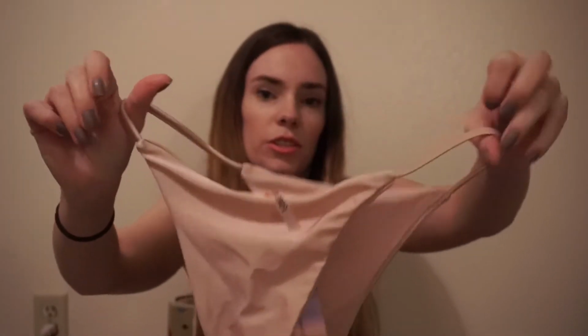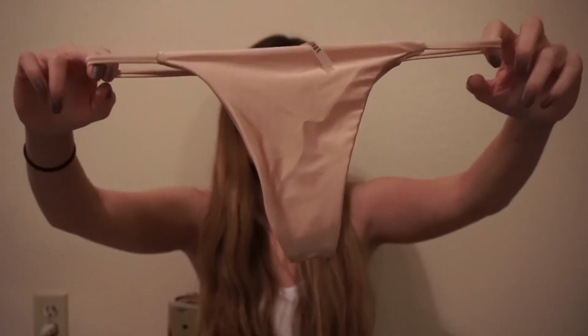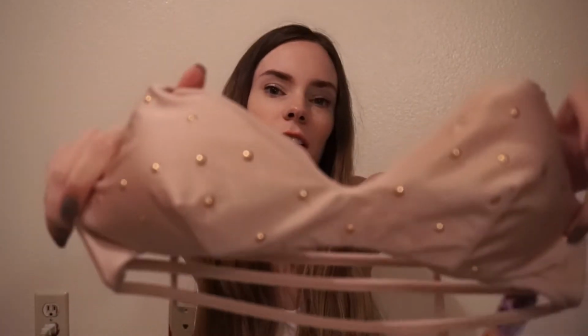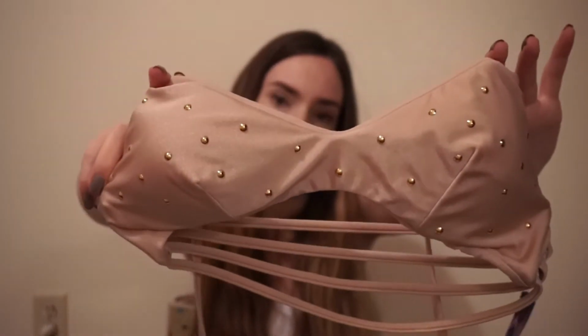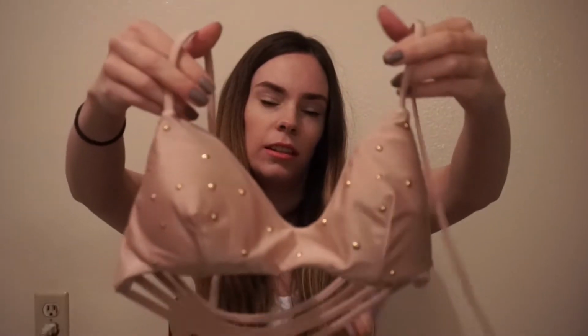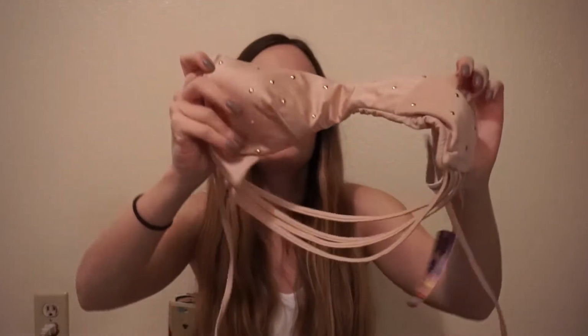Okay, this one does not have the strings to tie it tighter, and it is very tiny on the booty. But this is what the top looks like, and obviously, again, I got it for the top. It is so, so cute, and it has the back as these things. It just ties. I mean, it's so cute.